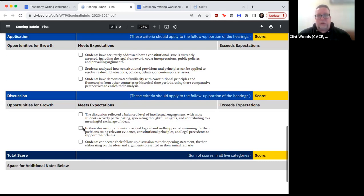In general, I think it will help schools like California, schools in California that really emphasize Q&A and emphasize reasoning and being responsive in Q&A. But yeah, I think that's pretty much all I have to say on the rubric. If anybody has any questions, or if any volunteers want to add on, feel free.